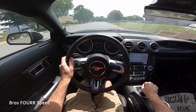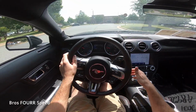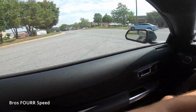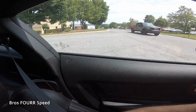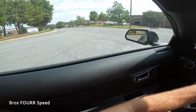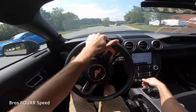As we switch over to the POV angle, you can see what it's like to be behind the wheel of this Ford Mustang GT Premium. Definitely a cool interior. I like all of the leather, all of the Alcantara as well. And as far as visibility goes, I can easily see over this left side. Like I mentioned earlier, there's a small window for your backseat passengers or just for better visibility. So it's pretty easy to see all around, and with that backup camera, obviously that helps.